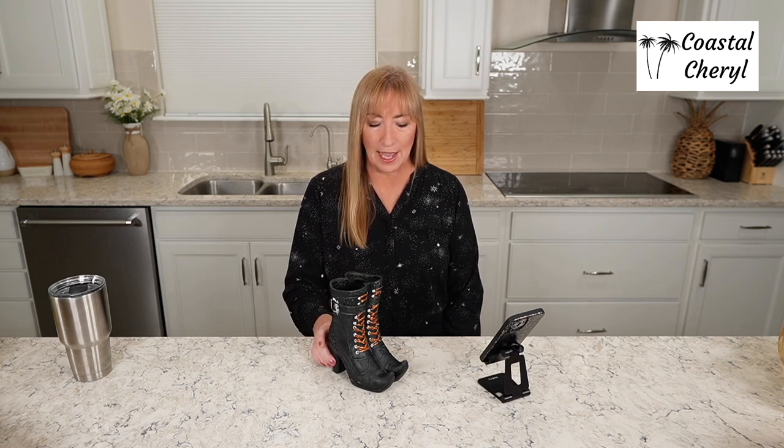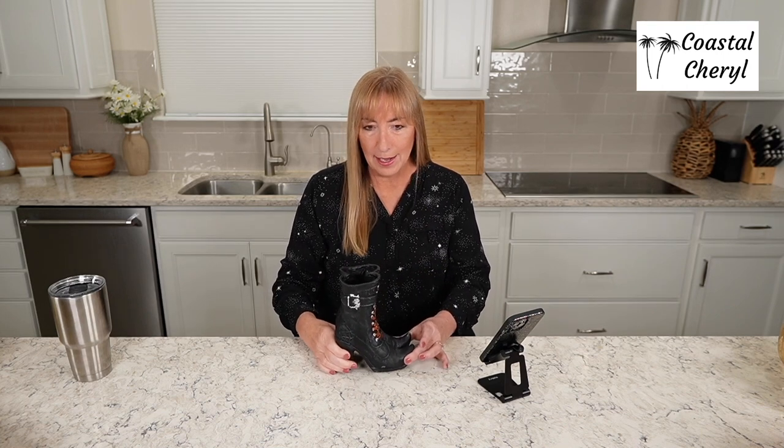This is an example. Last year, this was my favorite thing I bought. Look at these little witch's boots. How cute! There's a spider web on the back. I love these. It's actually a little vase. I put black tulips in it. It was so cute. I bought these in September and I shared them all over. I was shouting it from the rooftops.